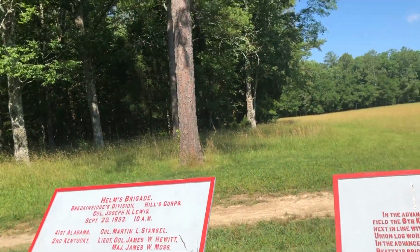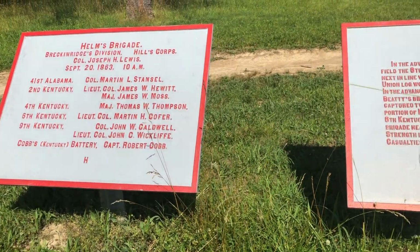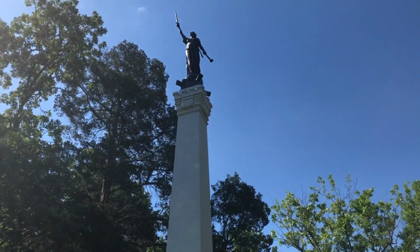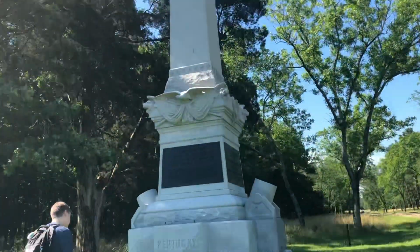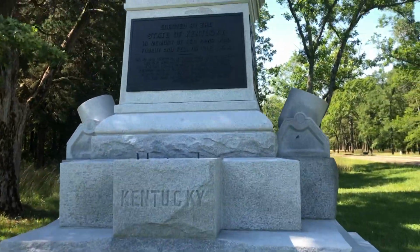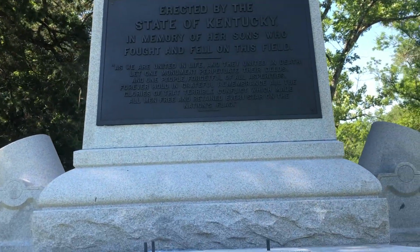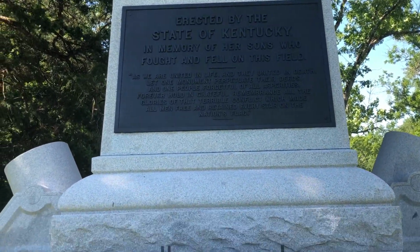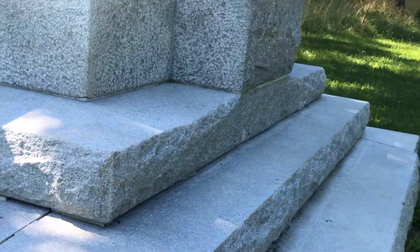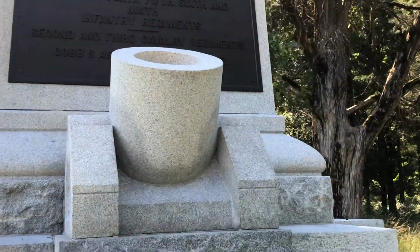Okay, so here's some red plaques again. A lot of Kentucky men. We just crossed the street and we're at another big monument. It's a monument for people who died for the state of Kentucky. The side of it looks like little canyons.